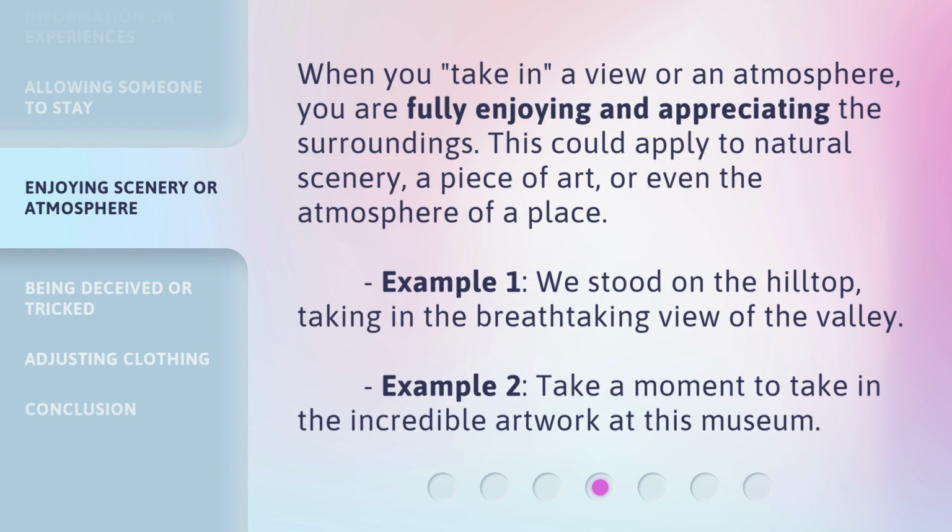When you take in a view or an atmosphere, you are fully enjoying and appreciating the surroundings. This could apply to natural scenery, a piece of art, or even the atmosphere of a place. Example 1: We stood on the hilltop, taking in the breathtaking view of the valley. Example 2: Take a moment to take in the incredible artwork at this museum.